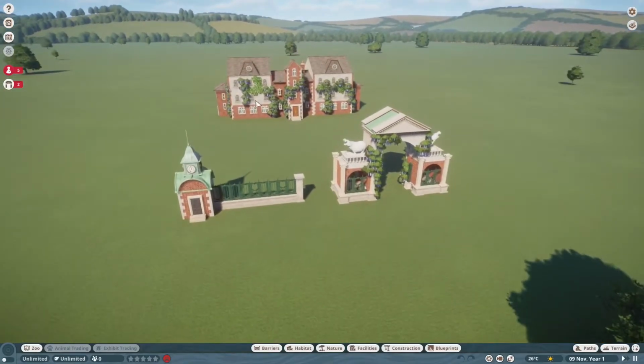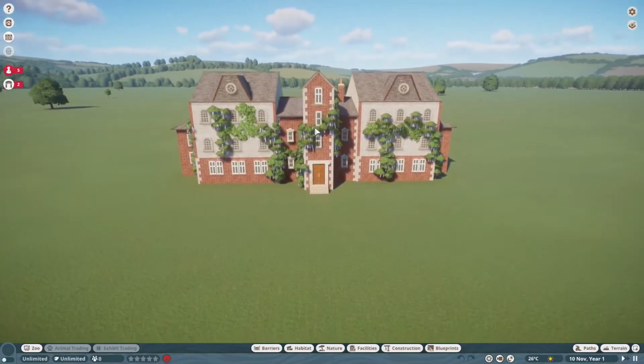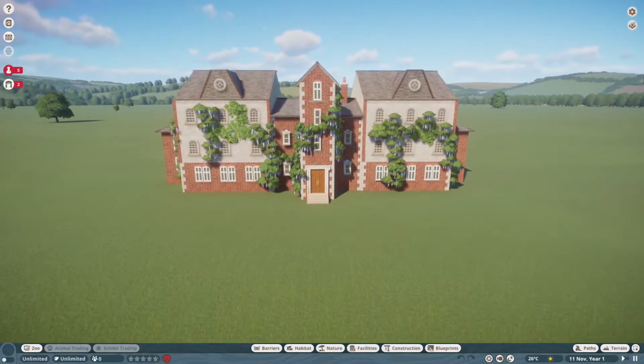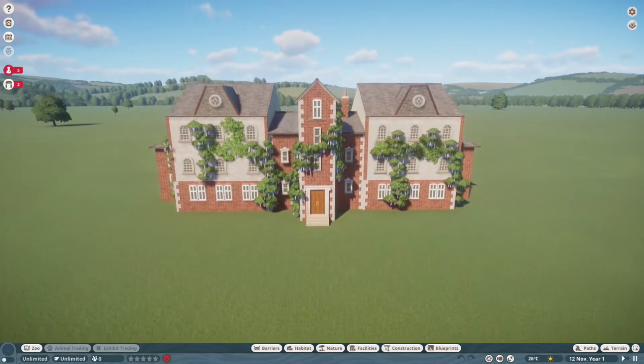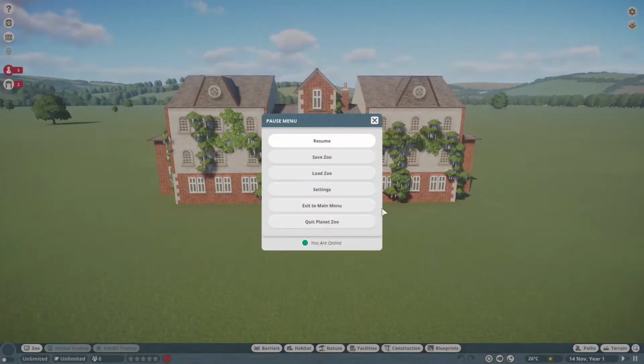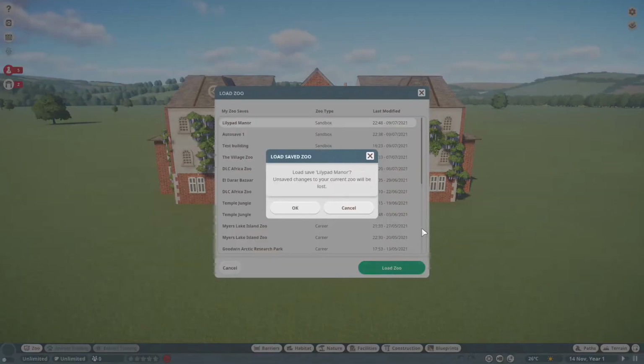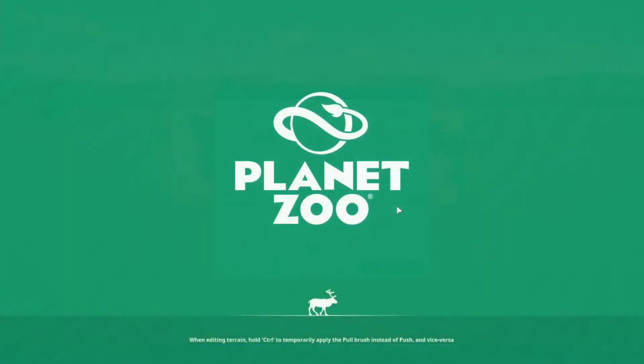I'm not going to put this building down quite yet, because I am going to do it on stream, because I built the beginning of the rest of the zoo on stream. The new zoo is going to be called Lilypad Manor, which is very exciting. We shall just go into it now. So Lilypad Manor, it's going to be a very typical British classic zoo.